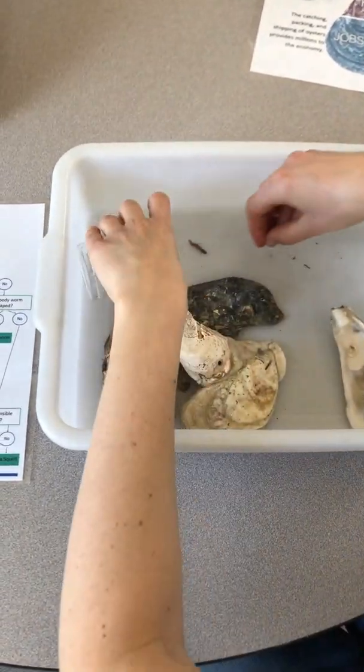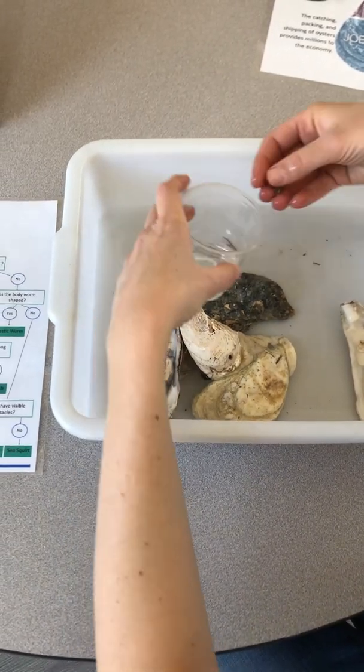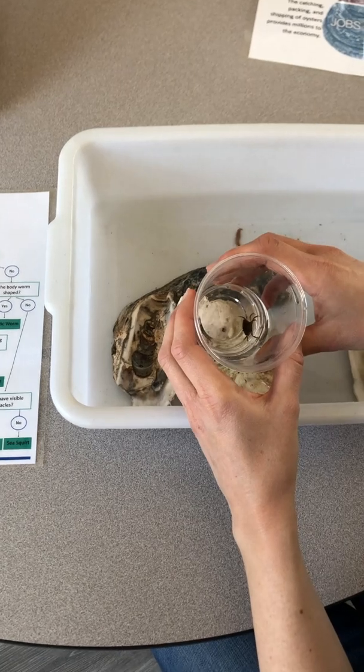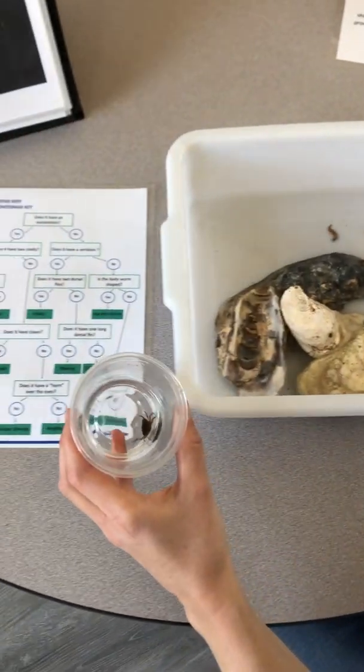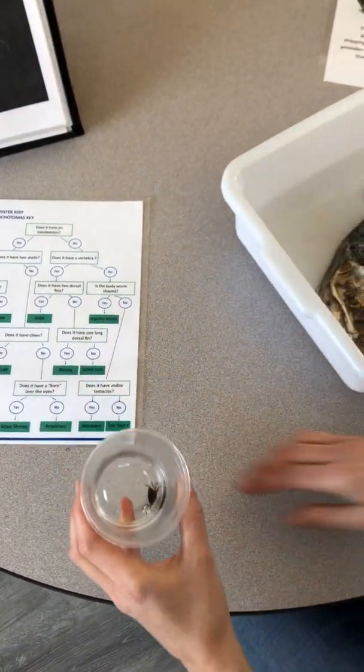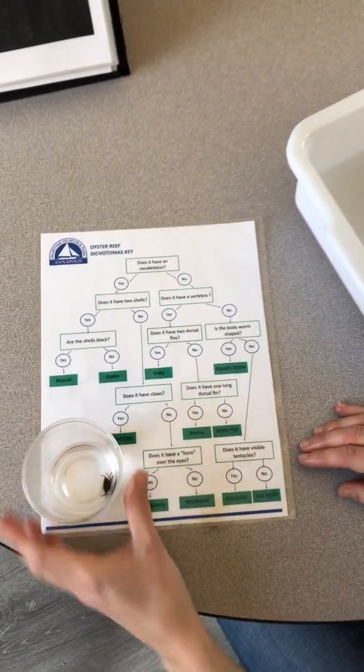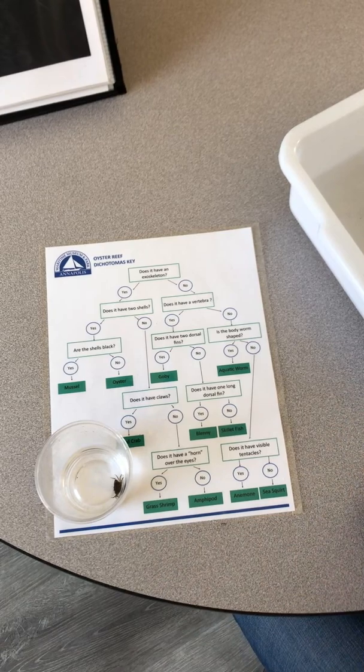So when we're dealing with aquatic critters, we always wanna make sure our hands are wet and we keep them out of the water for as little time as possible. So we are gonna work with this dichotomous key over here to try to identify our organism.